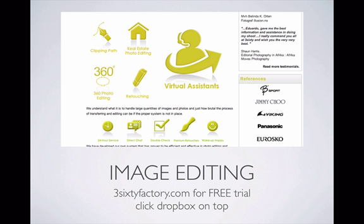We are very focused on long-term relationships and on serving our clients in the best way possible. That's what we're interested in. We've been around for 5-6 years now, we're growing every year, and we're professionals. So if you're looking for a professional image editing company, you can try us out.